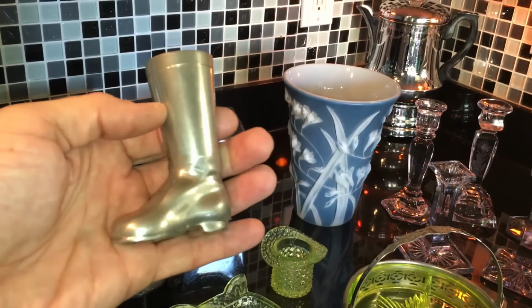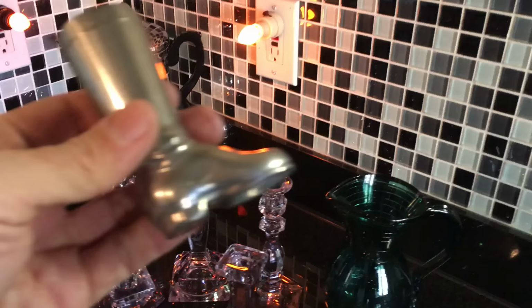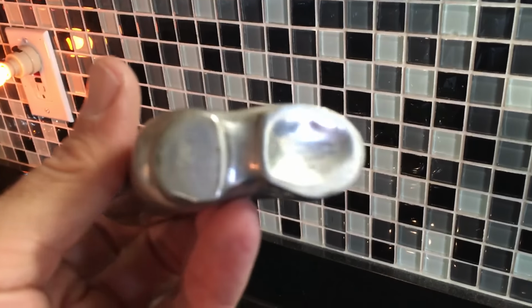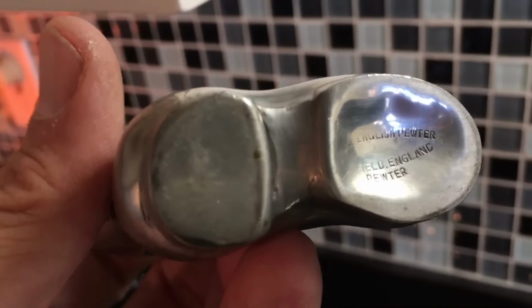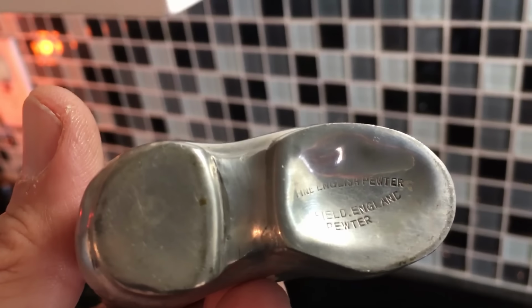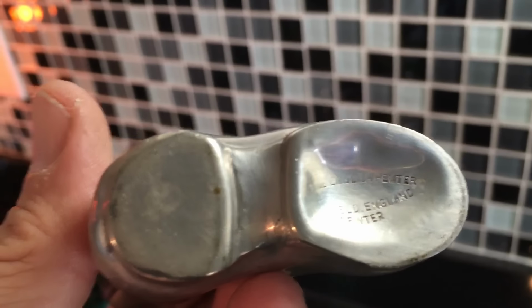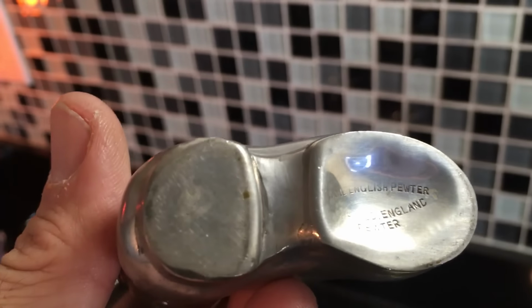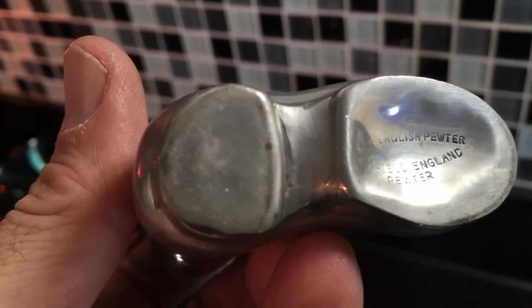For the equestrian in the family, here's a piece of English pewter. I guess this looks like a riding boot. And it does say, hold on just a moment, folks. Okay, it does have the maker's name on the bottom. I'll let you see that. I think it says authentic, no, fine English pewter, Sheffield, England pewter, I think is what it says under there. So you could do all kinds of stuff with that. Pen holder, toothpick holder, toothbrush holder.